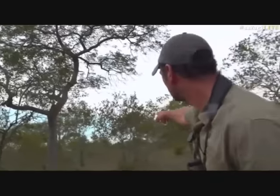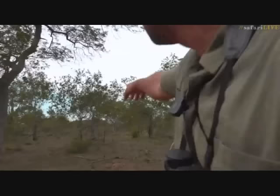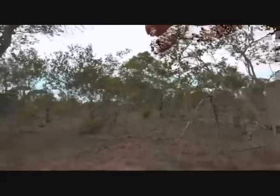Oh, they're woodland kingfishers. Just through those three or four trees at the back there, I wonder if you can see them.